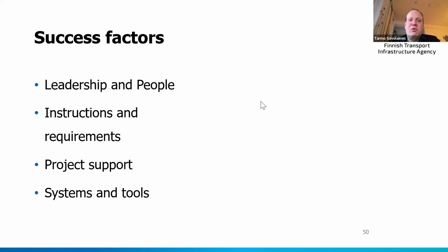Project support: project managers are very busy. They have their budget, their timetable. Everything else is a little bit of extra work for them. So they take BIM into use if it helps their goals. And then you have to have good systems and tools for it.